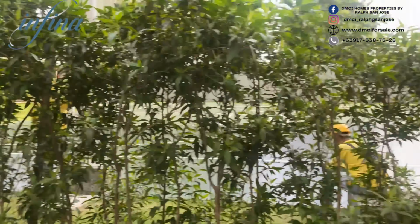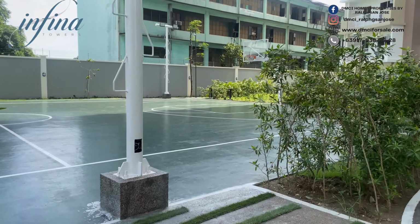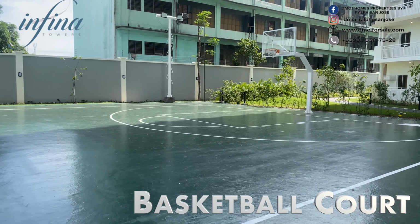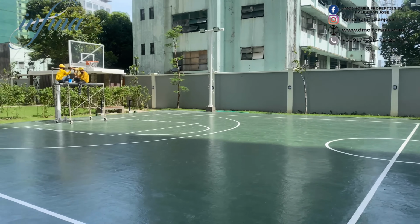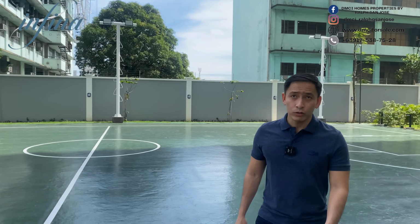Tapos dito naman yung basketball court natin. So we have our full-size basketball court. So yeah, this is our basketball court. So there's a lot of outdoor amenities for Infina Towers.